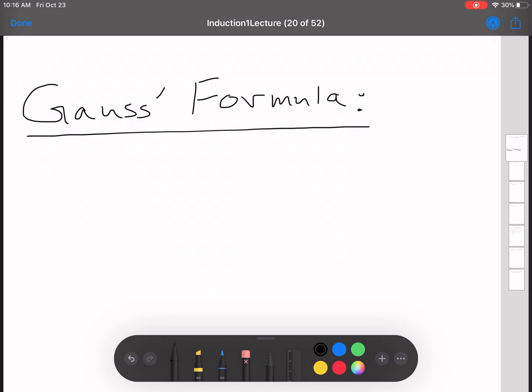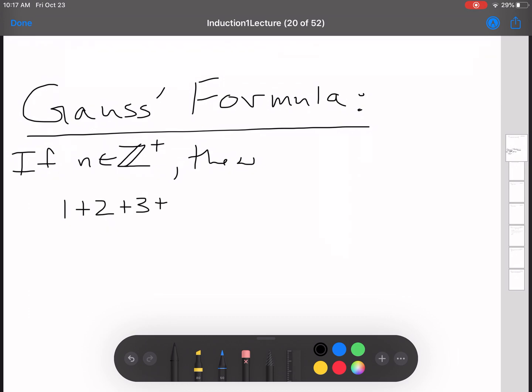Okay, what Gauss's formula says is that, I'll state it as an if-then statement, I guess. If n is a positive integer, then 1 plus 2 plus 3 plus ... plus n is n times (n plus 1) over 2.